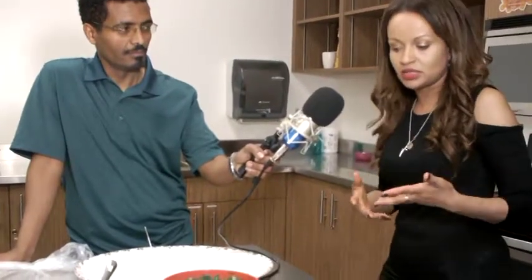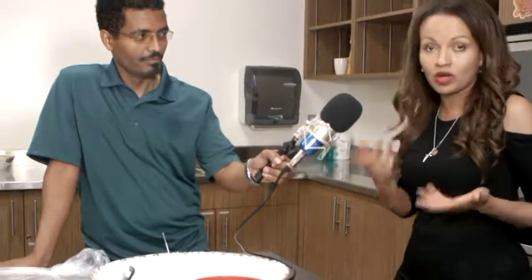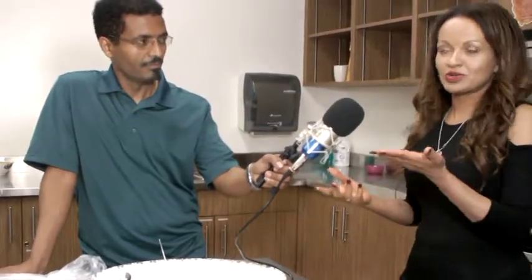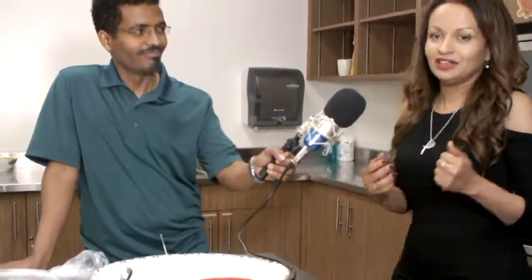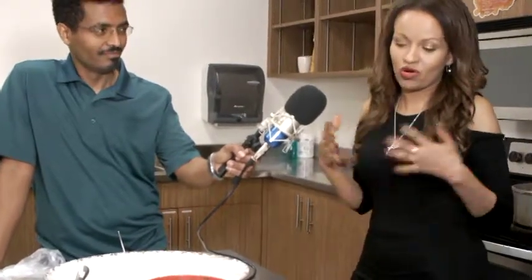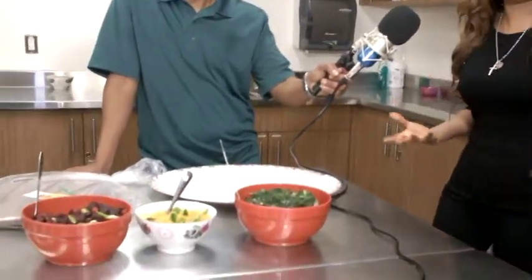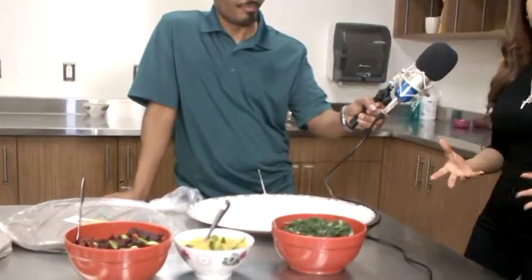And then at the end, to make it a bit different, I added okra. My friend was telling me it's called bamia in Ethiopia, and I never had it in Ethiopia. When I grew up, I never had it, but I really love it. It's so good for you, for digestion, to lose weight, and it's full of nutrients.